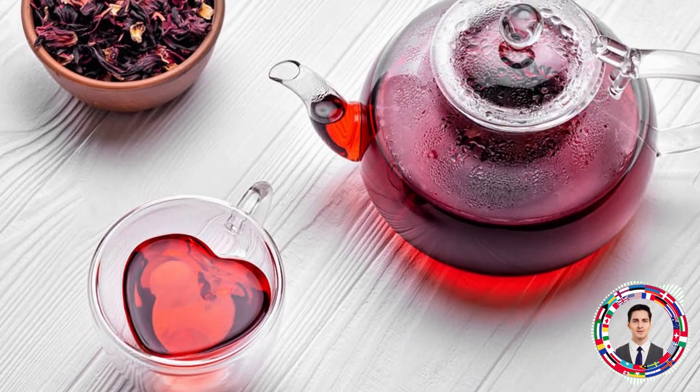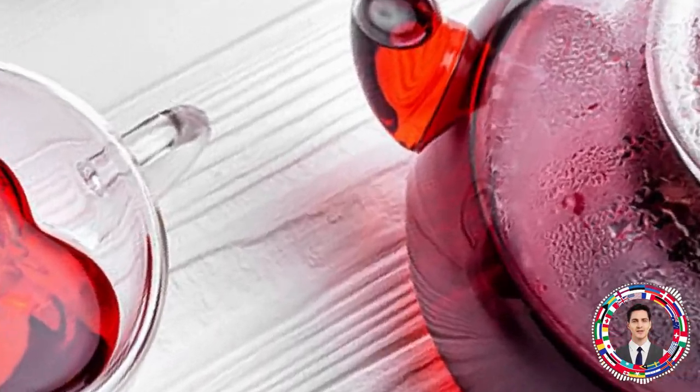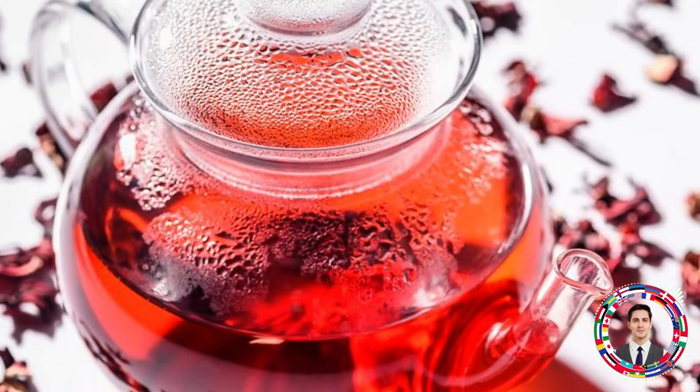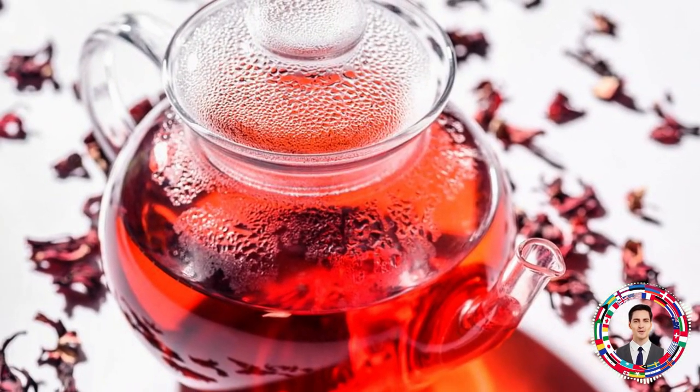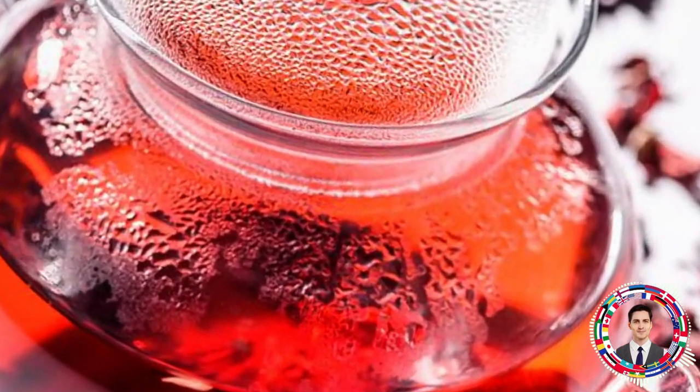Problems can be avoided if you drink the tea in moderation, no more than 3 cups a day, not on an empty stomach. It is also worth avoiding Karkade before going to bed or going on a long trip. For any problems caused by drinking Karkade, consult your doctor.